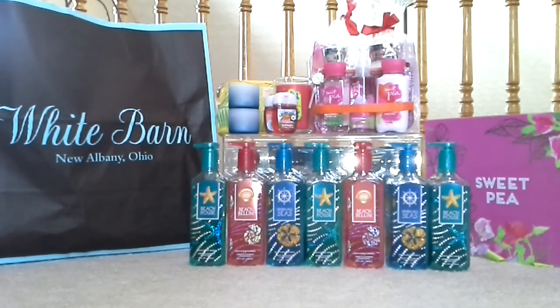Okay, so the two little blue containers there to the left up on the pedestal, those were the Honolulu Sun, basically smell like coconut. Those were $1, those went down to $1.20, but then they were 84 cents when I got the $10 off. So originally those were $4.50, and I spent 84 cents on each of those.